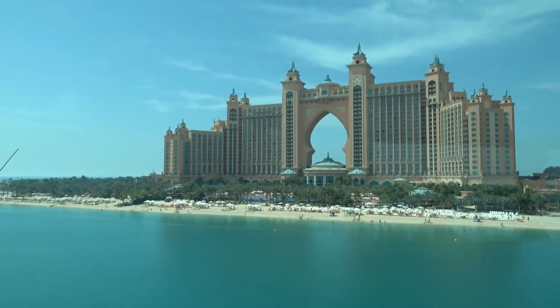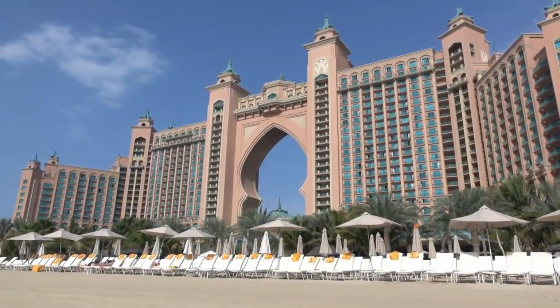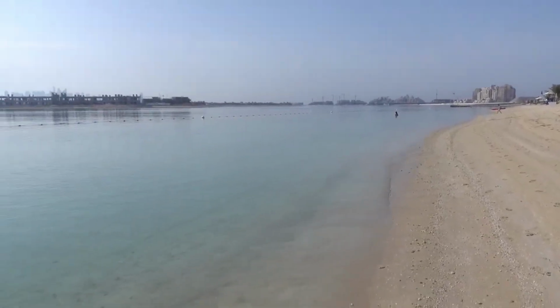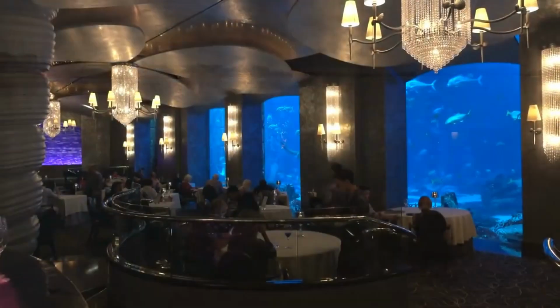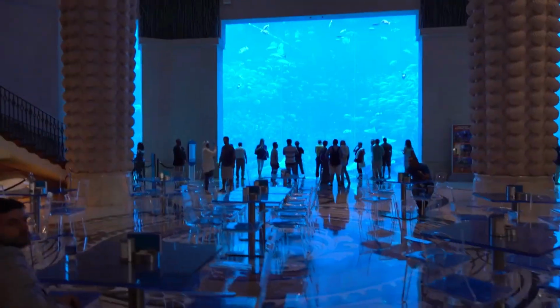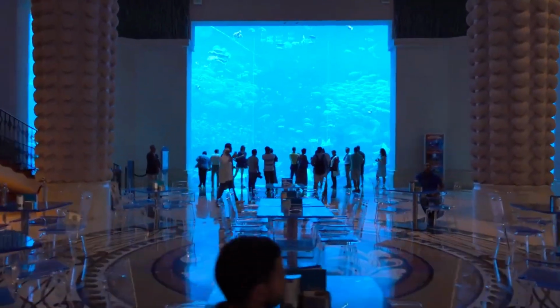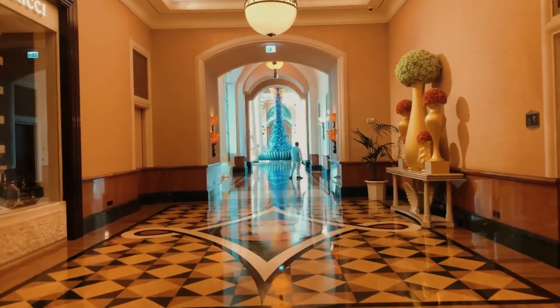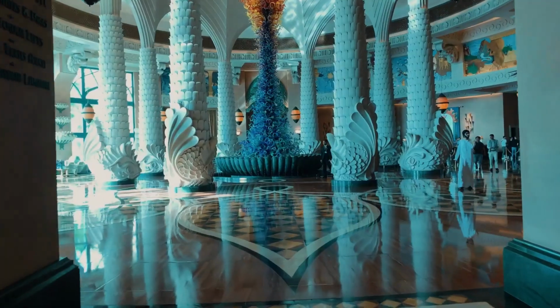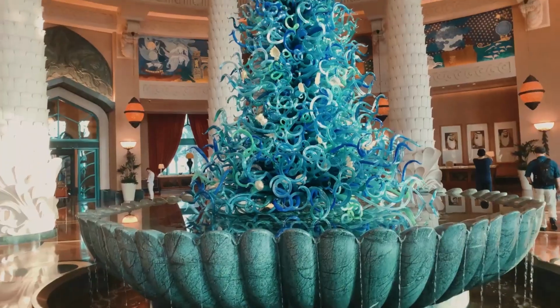There are resorts that impress you, and then there's Atlantis The Palm. Rising proudly from Dubai's iconic Palm Jumeirah, Atlantis isn't just a hotel, it's a destination that defines what all-inclusive indulgence means in the modern age. Here, architecture, imagination, and ocean-inspired luxury come together to create a world that feels both limitless and intimately personal.